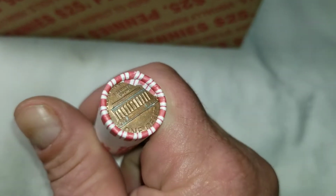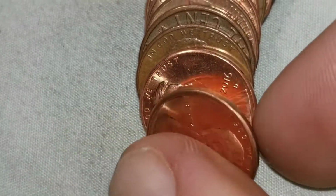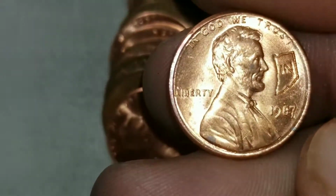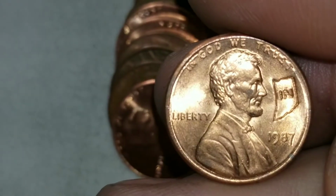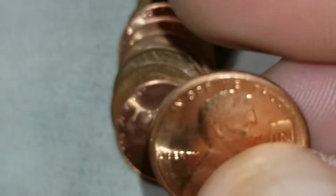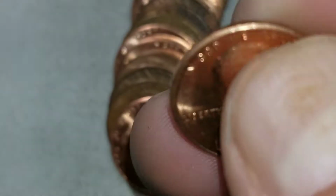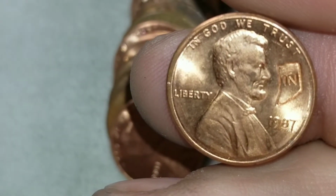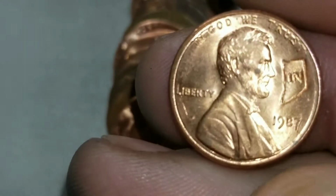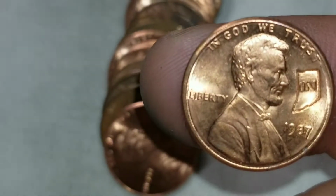Roll number 1. We're on roll number 4, and I just found something I haven't found in quite a while, and that is a Lincoln with a counter stamp. Looks like this one was stamped with an Indiana state on it there. I've seen older ones from the 70s with these on them, never anything this new. First find of the box, counter stamp.